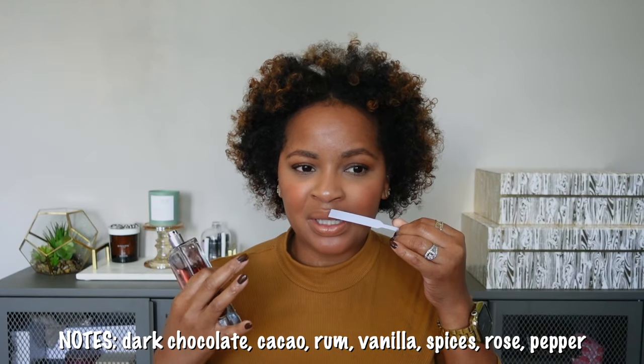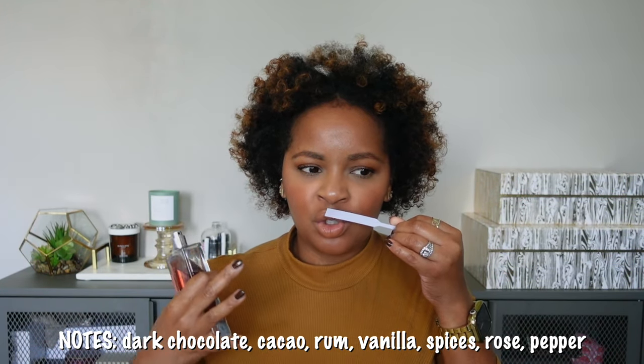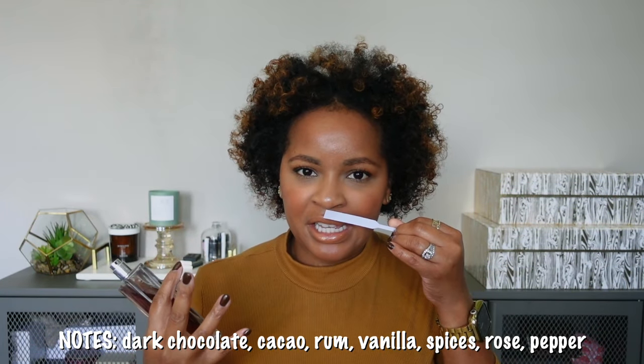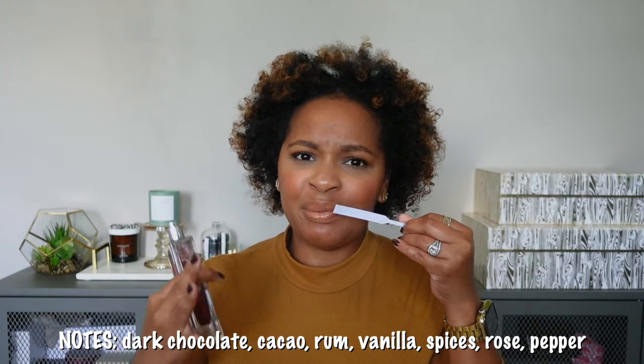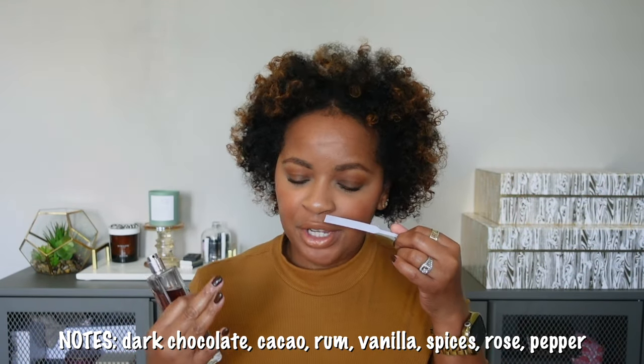To me, this smells like a fruity chocolate. What I get when I smell this is a raspberry cordial. So think a dripping raspberry boozy scent mixed with this beautiful, very high quality chocolate. And it smells slightly powdery as well. To me, this is a gorgeous scent. It's very edible smelling. It's probably the most edible smelling out of my entire Guerlain collection.